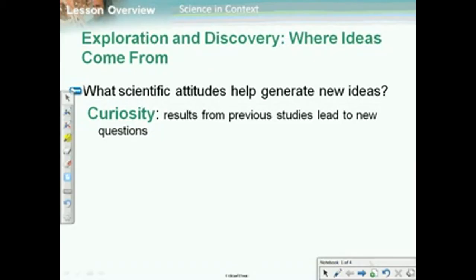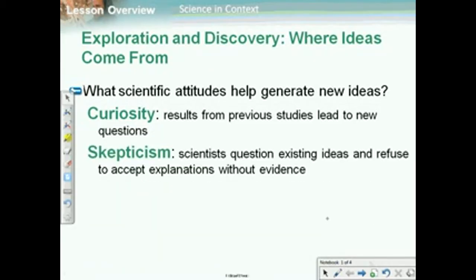The second thing is that scientists also have a healthy dose of skepticism. They never believe it until you show them. Kind of like they say people from Missouri, we're the Show Me State. So you have to, I'm not going to believe it until you show me. So they will question the existing ideas and always have to have that hard evidence, that data.